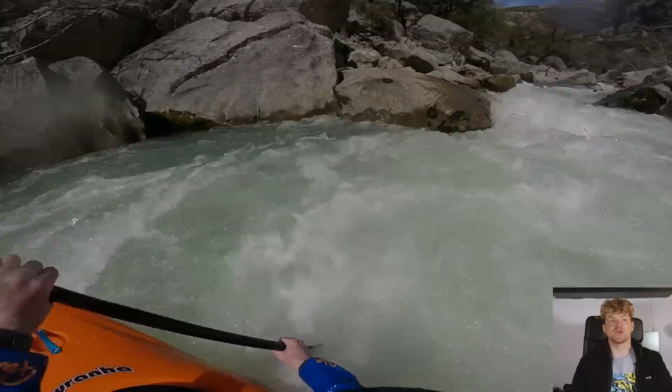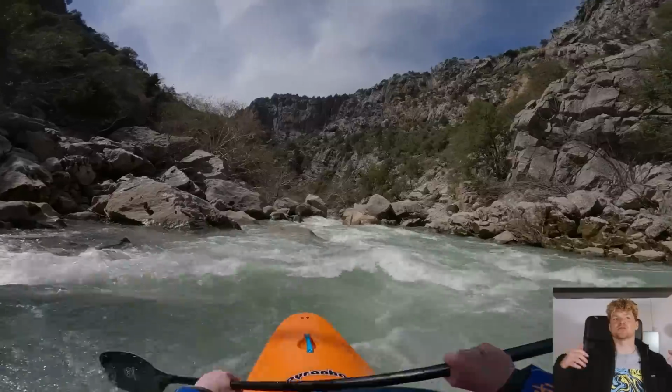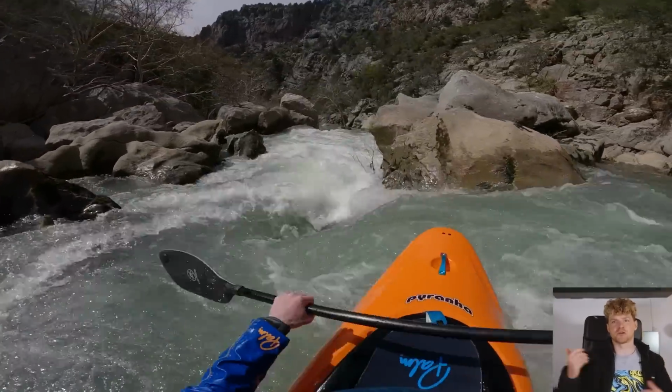Nice, fun, read and run lead out to the rapid here, just staying in the middle of the flow. And then after that, we're coming up to the Siphon Boof. So when you mention the word siphon, everyone will pay attention because you're talking about a dangerous river formation. And this one is pretty gnarly, but pretty easy to avoid.